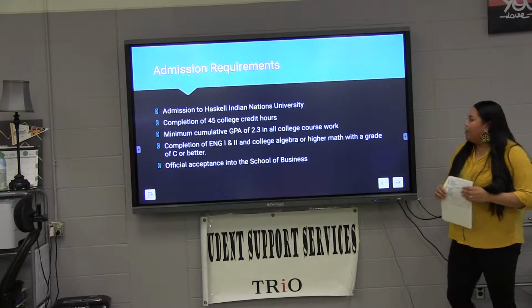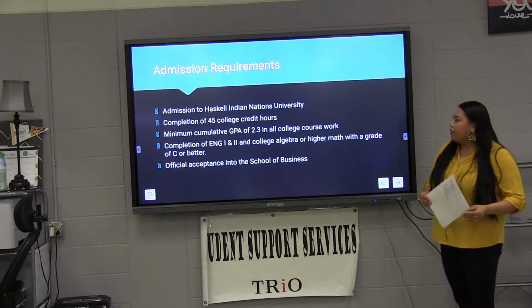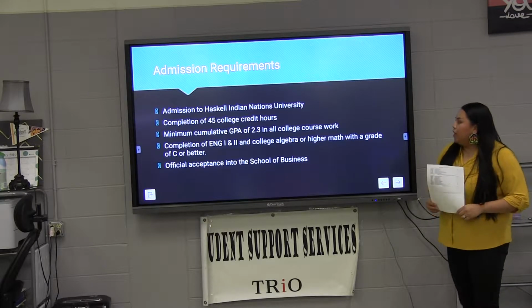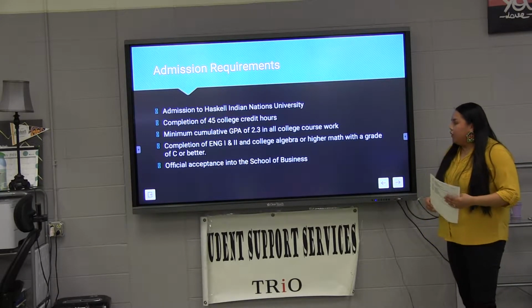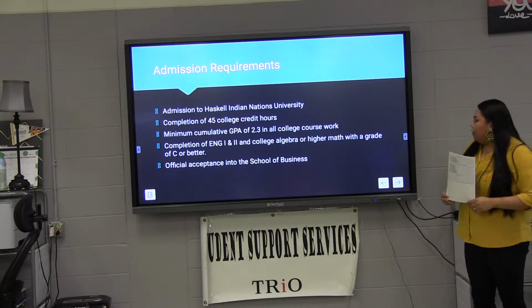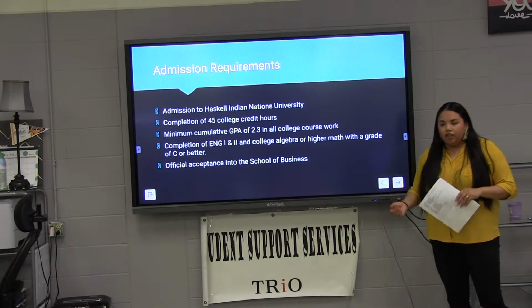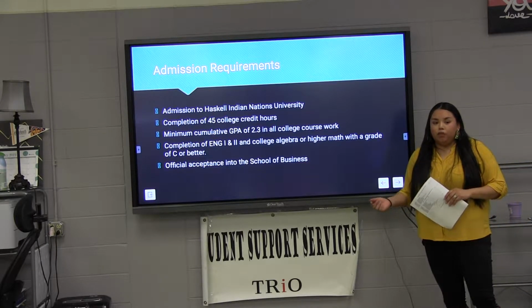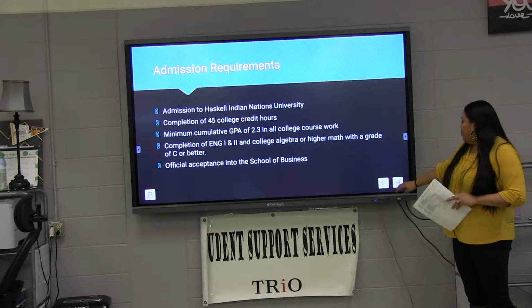The admission requirement: you have to do a completion of 45 college credit hours. The minimum cumulative GPA is a 2.3. The completion of English 1 and 2, and college algebra or higher math with a grade of a C or better. So in your English classes and your math classes, you have to have a C or better to apply to this four-year program. And then official acceptance in the School of Business.